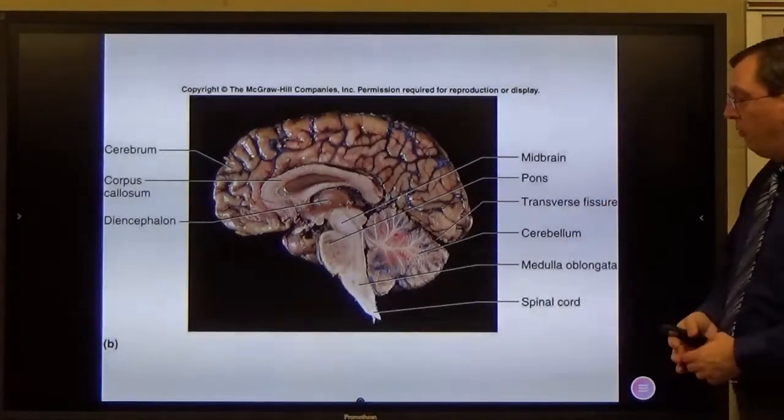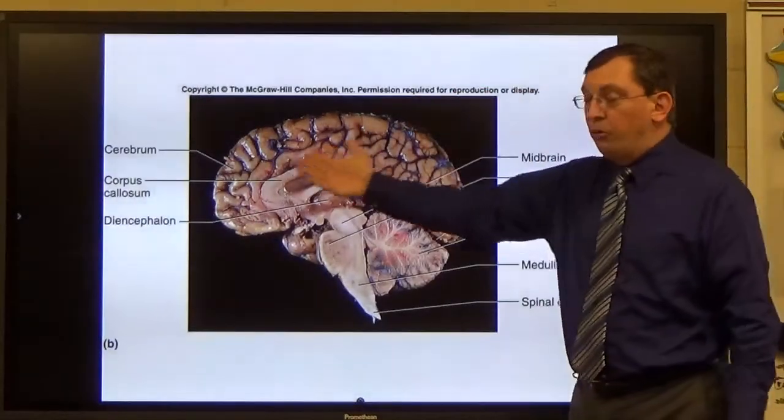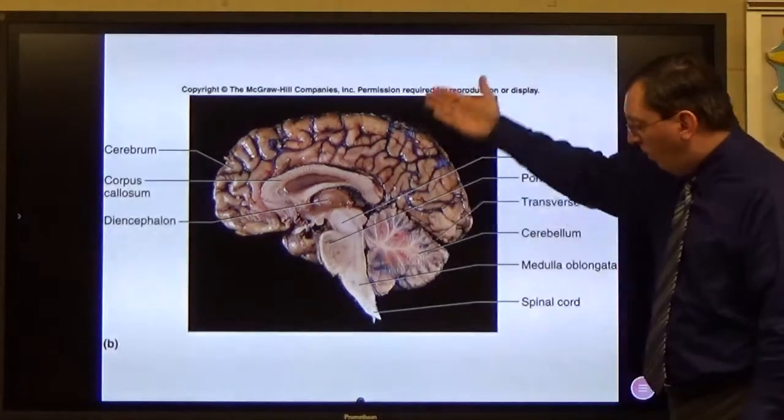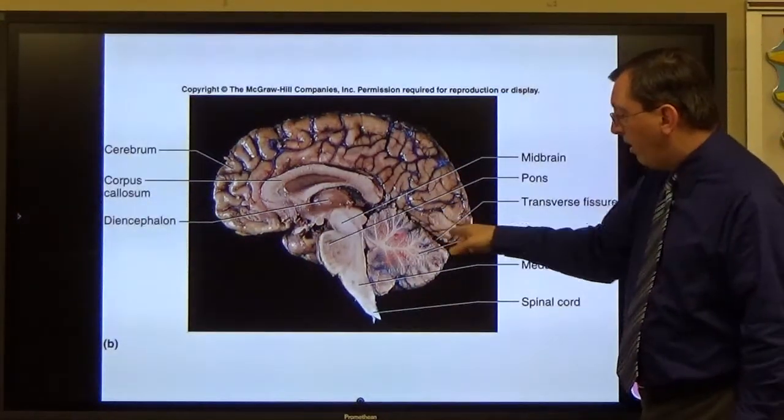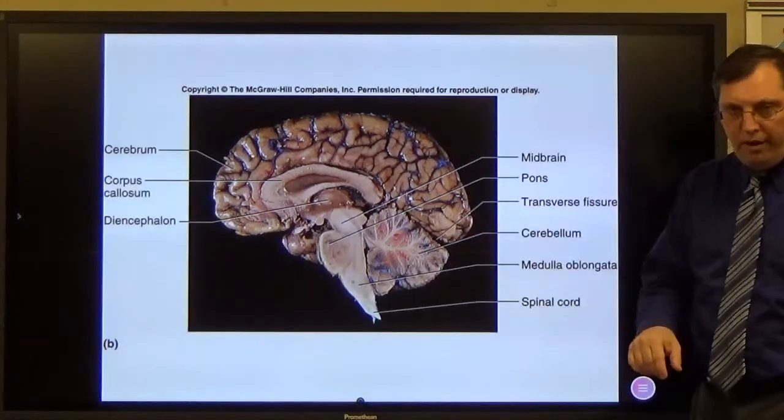This shows you a cut through the sides where they've actually divided through that longitudinal fissure all the way down so you can see the brain parts. Here's that transverse fissure right back here, separating the two of these, goes all the way up there.